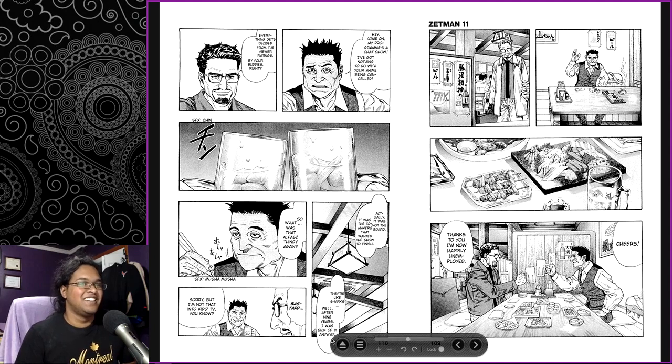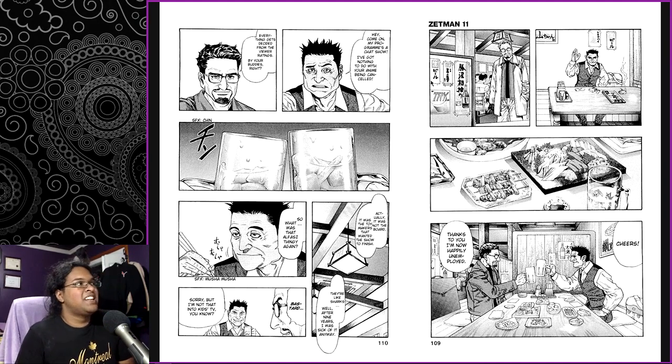I love their dynamic. This is so good. They feel like friends, but you can sense a tiny bit of antagonism there, but it's friendly antagonism. It's that feeling of, yeah, you know what? You bastard, you are the reason why this got canceled. But it's not angry. It's just like, yeah, that is how it is.